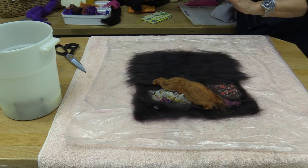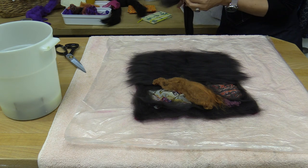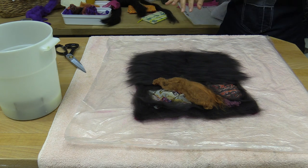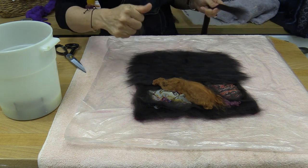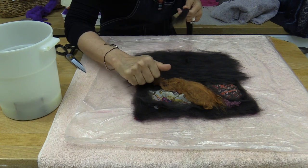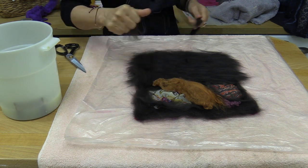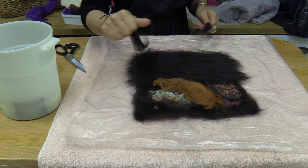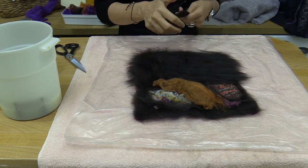Kat asks, do the neps just felt in without anchoring? Yeah, the neps will, with a fine fiber, and some of them won't stick, and I don't even worry about it. I don't care. Some will stick and some won't. So come what may when it comes to neps and me. I feel like it's just a little bit of fiber confetti, and I can be very forgiving about that.